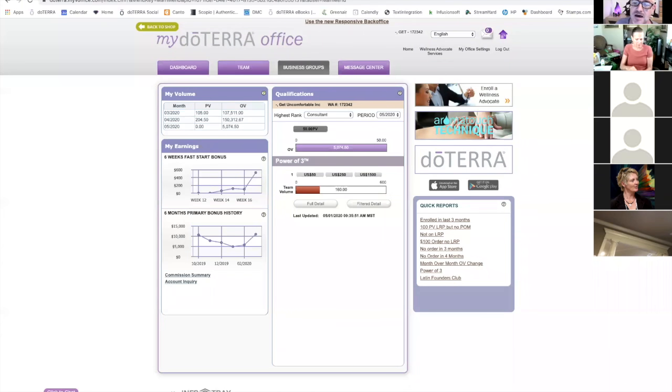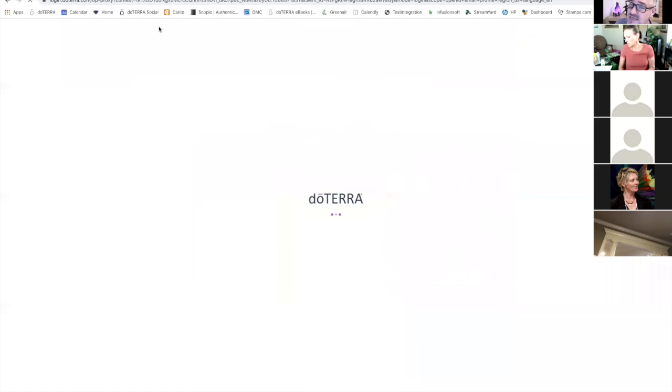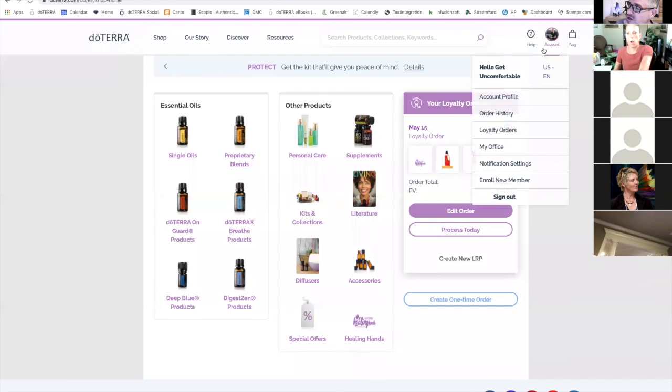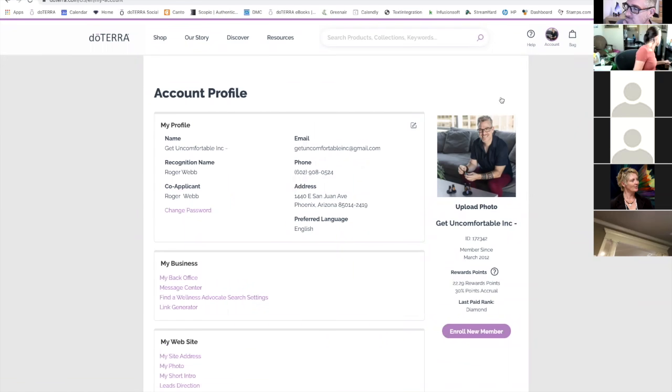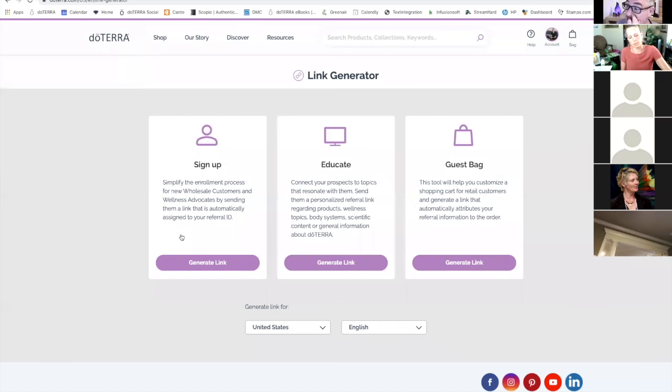Somebody asked about link generator. Okay, so if we go back to when we first log into doTERRA, thank you, because this is a really cool thing and I love that they gave us this. When you first log in, go under your account profile. And under here, you'll see link generator. And I love this thing.